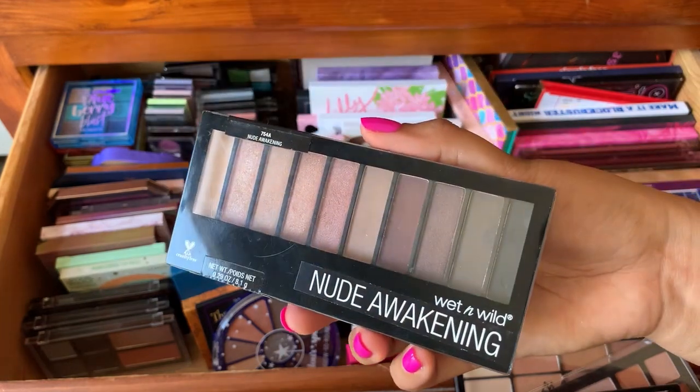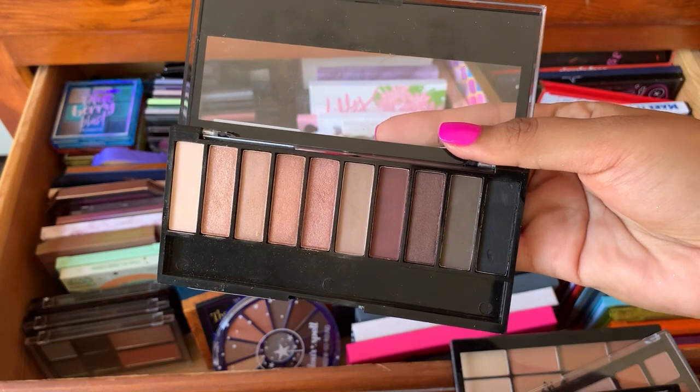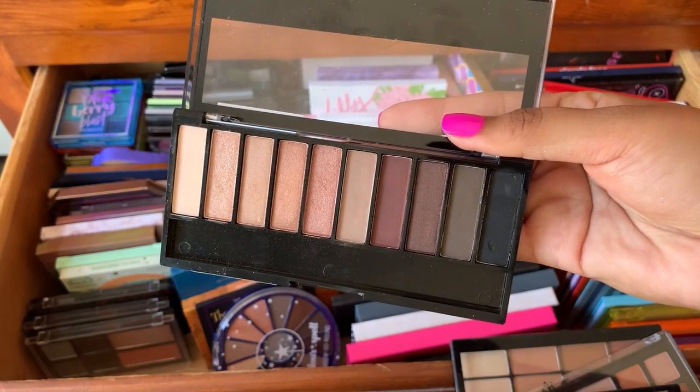And then we have this one, which is new to my collection from Wet n Wild. This is a Nude Awakening palette, and this one is more of a smoky palette. I did do a whole Dollar Tree video using this.